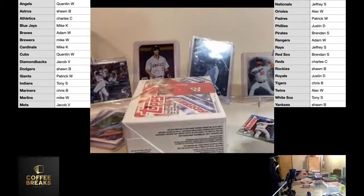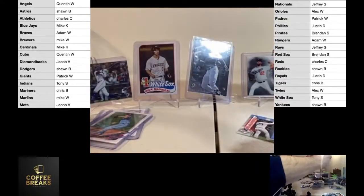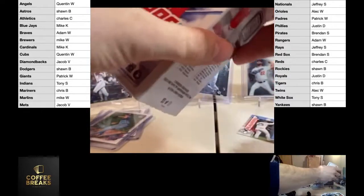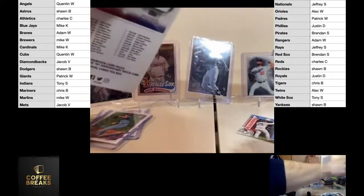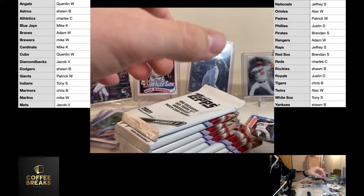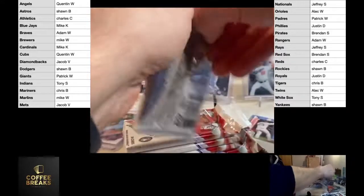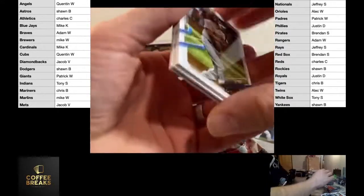We're on a blaster now. We got a Series 1 blaster. So you can only talk about base cards for so long. I mean, like I said, I can just sit here and talk about nothing. Or not talk about nothing. I can just sit here and be dead silent.